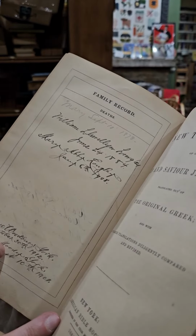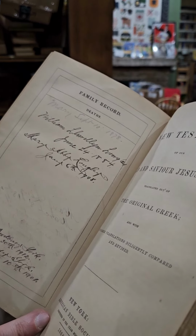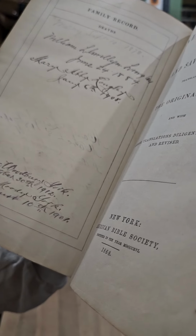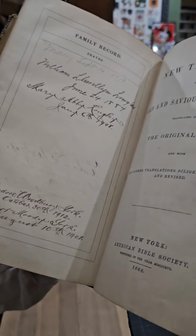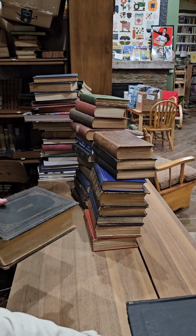And then you got the deaths. William died in 1884. Mary died in 1908. Wow, she really outlasted him. Theodore died in 1912. Robert died in 1901. Pretty cool when they have the family history associated with who owned the Bible.